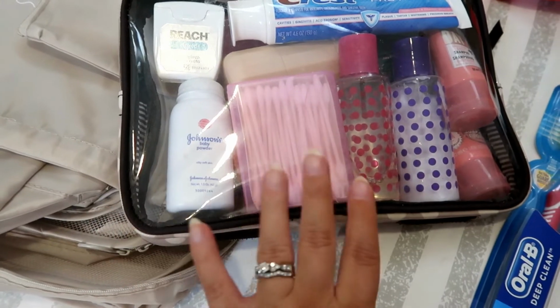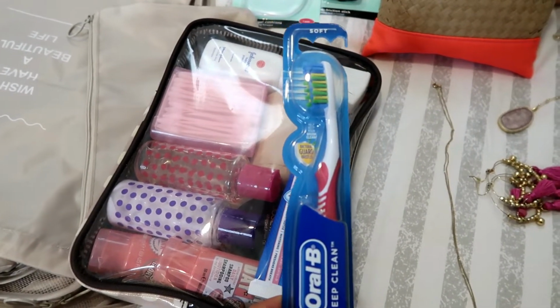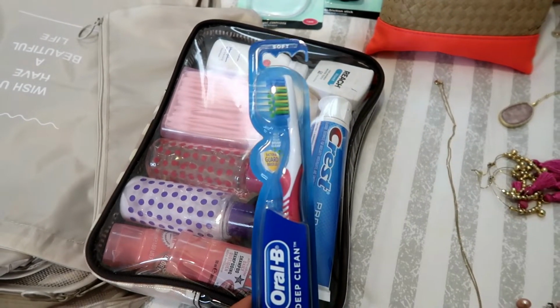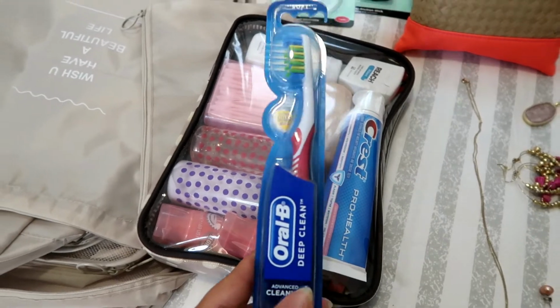Just things that I use on the daily. I got a new toothbrush. I usually use an electric toothbrush, but my husband and I share the charger, so I'm just going to take this for the trip and that'll be no problem.